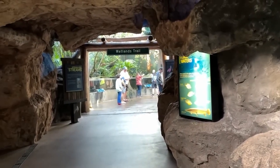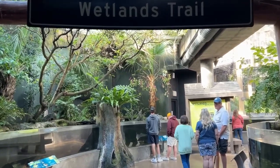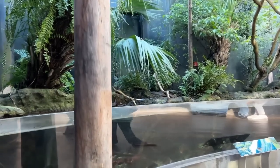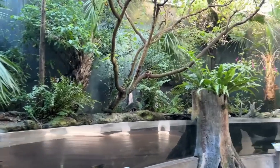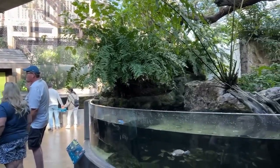Going over here into the wetlands trail. So here we are, going into the wetlands trail here. I don't have a gimbal today because I don't think Josh wanted me to drop it in the water. We're gonna have a good time anyway. So if it's a little bouncy, I'm sorry. I promise I will learn how to use a gimbal before we do too many.